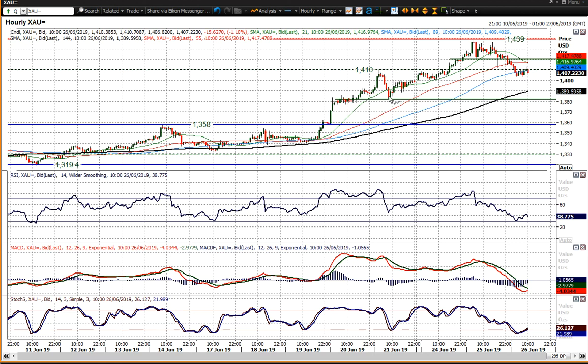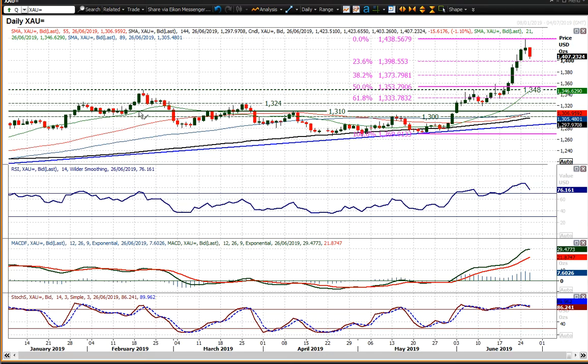You've got 1382 as a reaction low that comes back into play. You've got plenty of room really to unwind. You've got the 21-day moving average, 1346, so there is a lot of room for an unwinding move if it were to come. Now you've got the 23.6% fib at around 1399, so again that adds weight to the support around the $1,400 area. So a closing move below that opens 38.2, which is 1373. That's of the fib retracement, I should say, of 1269 up to 1439 area.